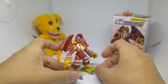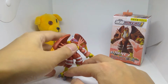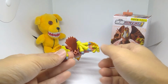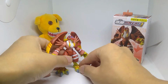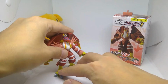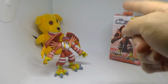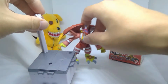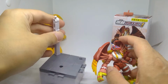Honestly, there's not much to really go on. She's a definitely solid figure. And just like WarGreymon, she has a peg hole here. So if you want her flying, unfortunately, she doesn't come with a stand or anything. But for those like me who collect other Shokugan or have other stands, here's a generic stand that you get with Kamen Riders or Ultramans.